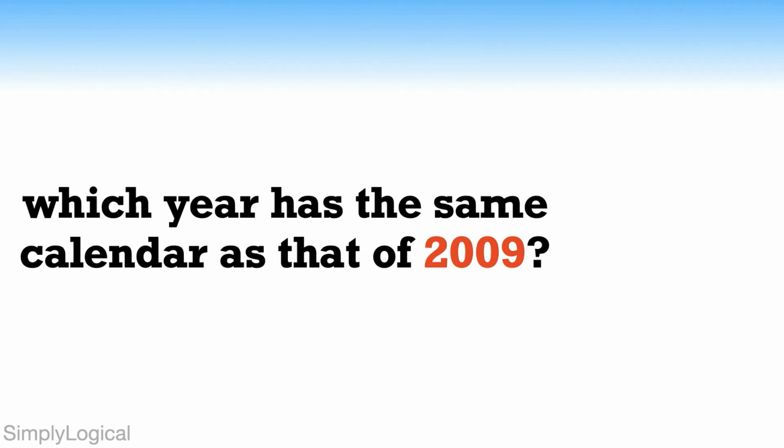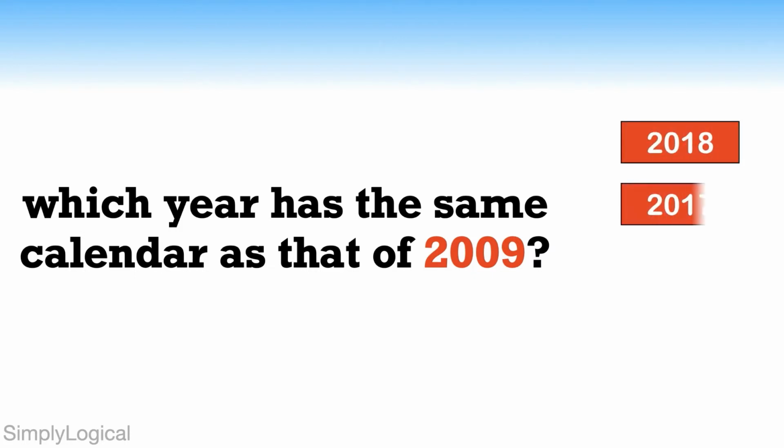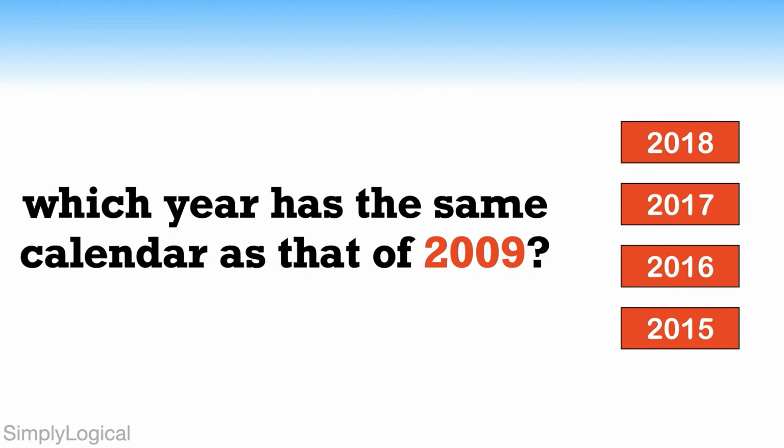Which year has the same calendar as that of 2009? You are given 4 options. Option 1, 2018, option 2, 2017, option 3, 2016, and option 4, 2015.